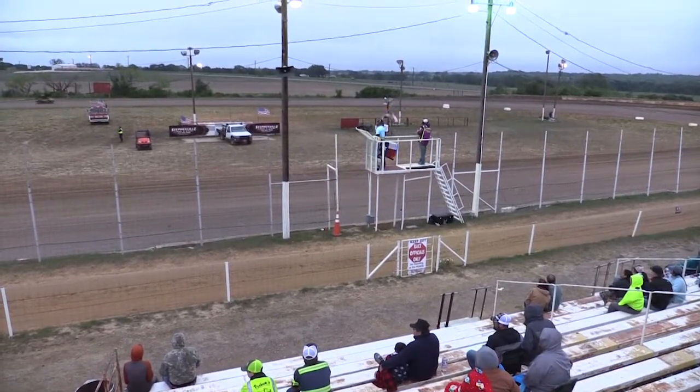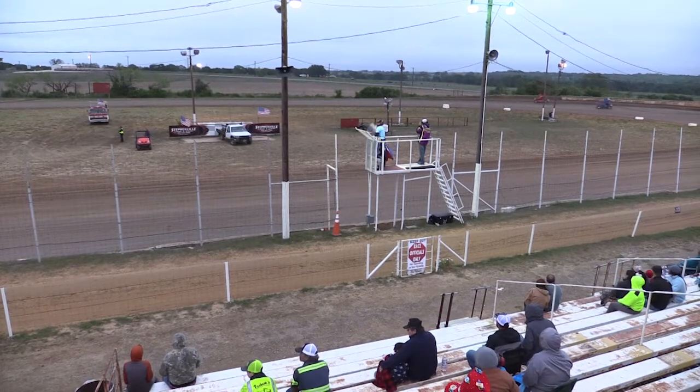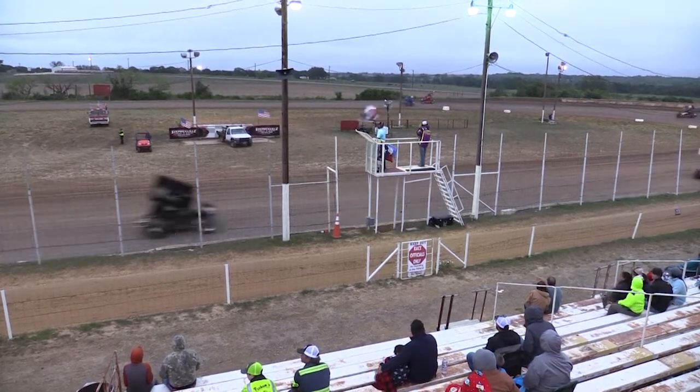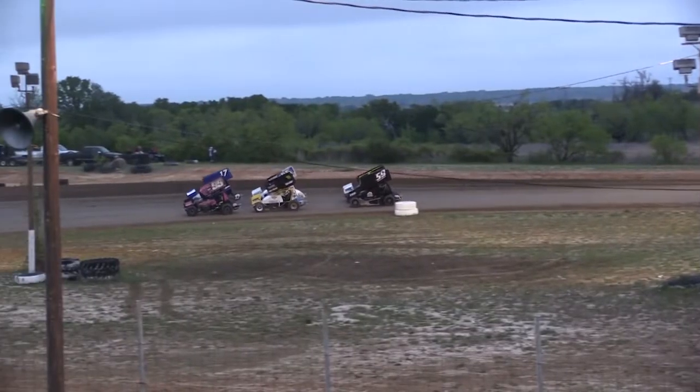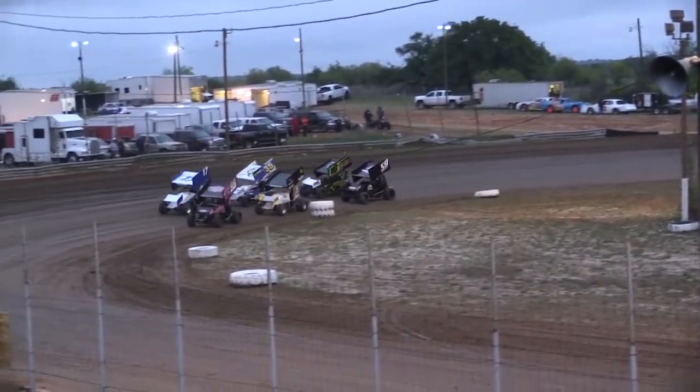2nd spot coming around, it'll be the 82 of Josh Hanna. 3rd spot will be the 24 of Dennis Smith. Mark Kliss Jr. in the 4th position, your pole setter. But Brittany starting on the inside of the front row. She's getting ready to do her best out here with 5 of the good ones.